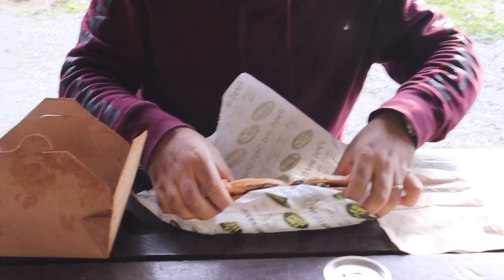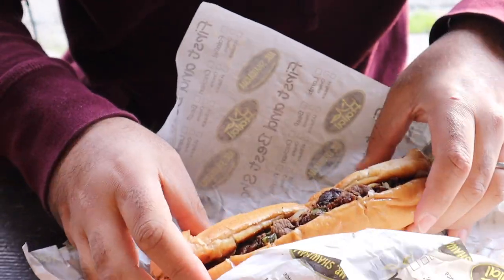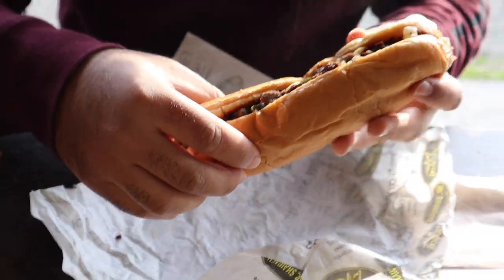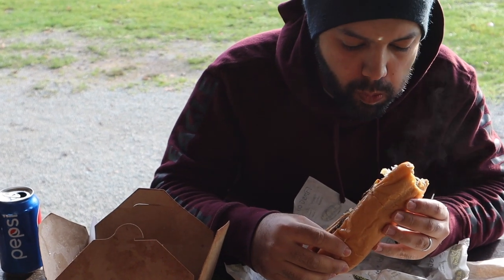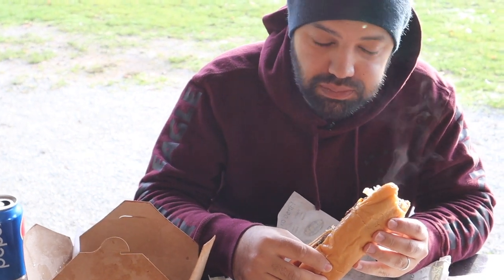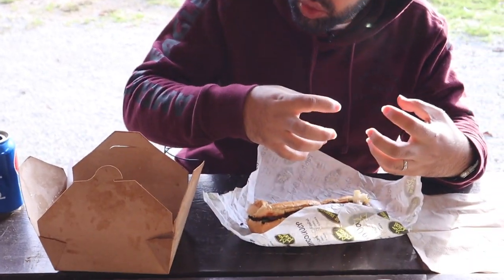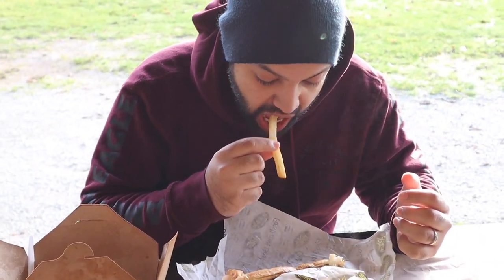Well, here's a Philly cheesesteak. They put it on the griddle with onions as well as green peppers. There's lots of meat, and then they also put cheese, so it's smoking hot. Smoky, has crispy parts, soft. The bun has absorbed all the juices of the meat. It's really, really delicious.